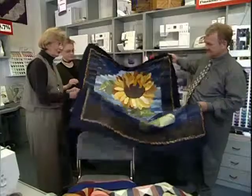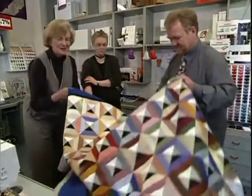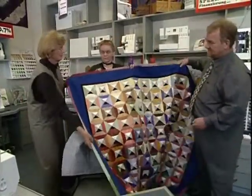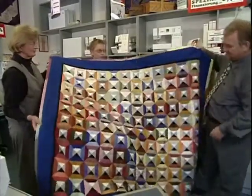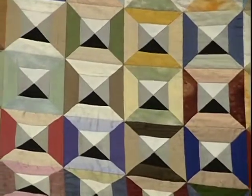And now we're lucky enough to see your latest project. This is your most recent, and now you're into silk. Is this silk? A silk quilt. Yes, yes.